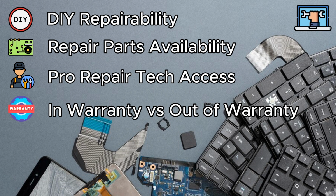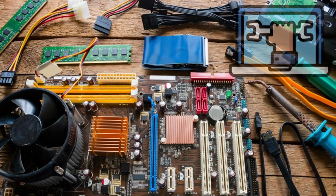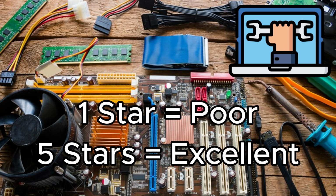4. In warranty versus out of warranty repairs. How do repair policies and costs change after your warranty expires? 5. Tech support. How helpful and accessible is the brand's customer service? We've used our expanded experience with each brand over the last 20 years in our computer repair shops to come up with the criteria rankings. We'll use a 1-star to 5-star ranking for each category, 1 being poor and 5 being excellent.